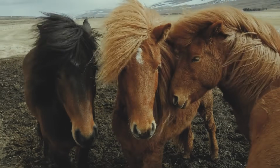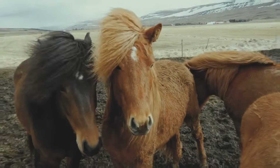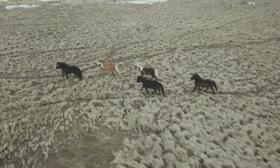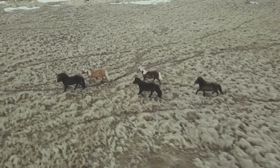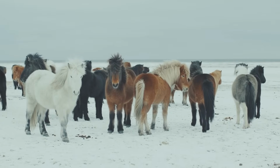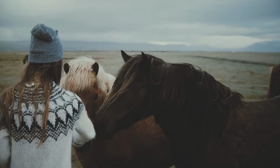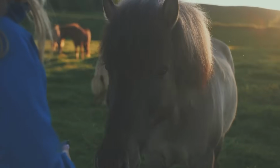This complete isolation helps the Icelandic horses stay super healthy and live a long life. These beauties used to be the only form of transportation in the country. They've adapted to survive in all kinds of weather conditions and have grown, although they still don't look huge. And when you see it, never call it a pony. It can offend the locals.